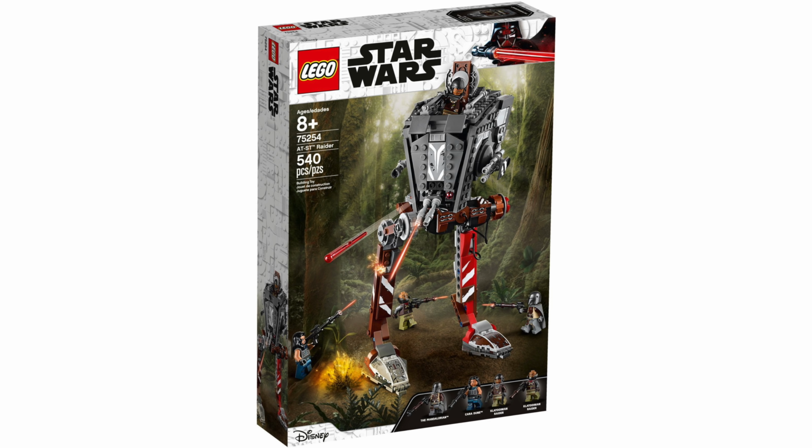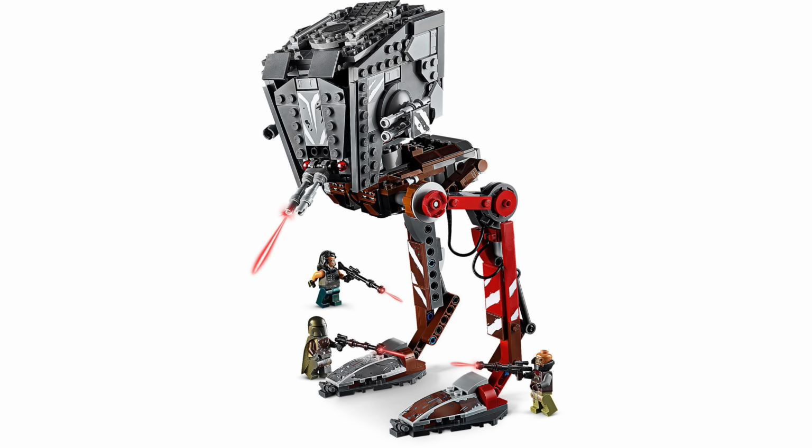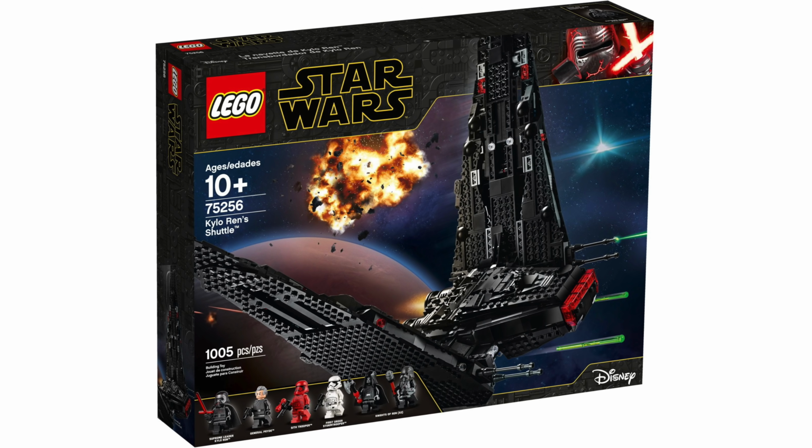Moving on to the AT-ST Raider, I thought this was also an important honorable mention. I thought this was probably one of the standout sets of 2019, especially if you're a fan of the Mandalorian TV show, because this set gets it perfectly right to a specific episode. Specifically, I believe it's Chapter 3 of The Mandalorian. So if you enjoyed the show, this is a set to have, and I think a lot of Star Wars fans in the years to come will wish they had gotten that.